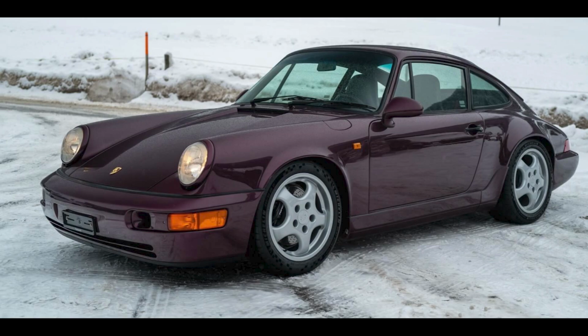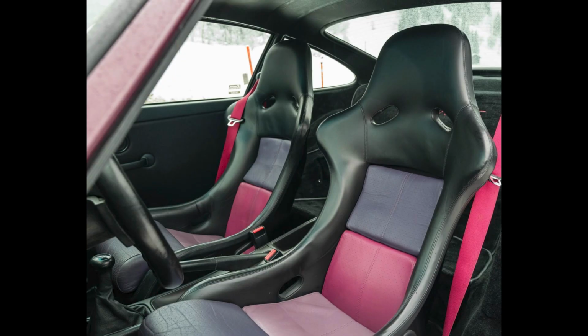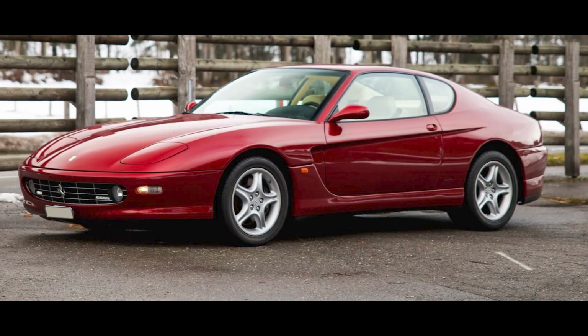An Amethyst 1992 911 Carrera RS with 87,000 kilometers located in Switzerland sold for $236,000. Look at those seats. Beautiful, rare, and now in the hands of a buyer who previously owned 4 other RSs. Well sold.